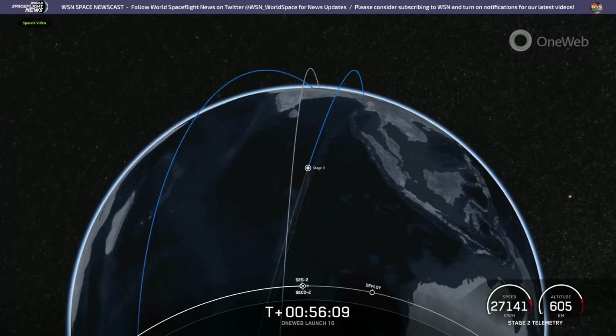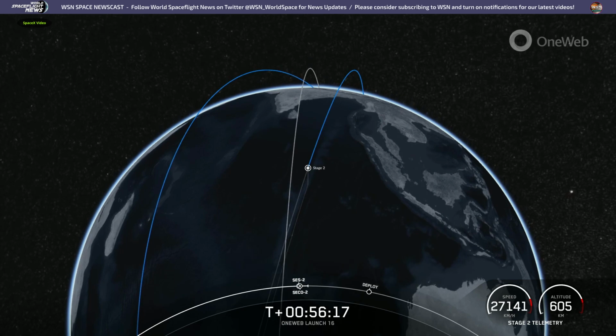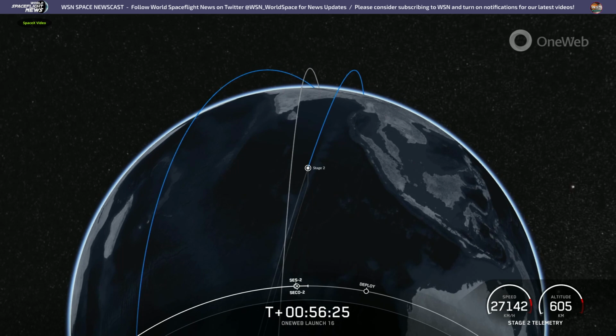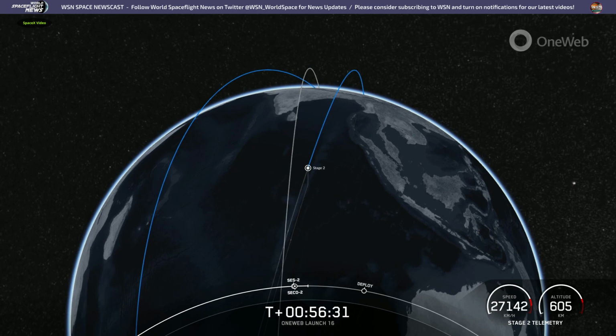Nominal orbit insertion. And great news, we did have confirmation of a good orbit. That means that we did have SES-2 and SECO-2. The OneWeb Launch 16 mission payload is now still attached to Falcon 9's second stage. Now coming up next, we do have 3 separate deployments of all 40 satellites. The first set of satellite deployments is scheduled to occur in just a couple minutes from now.